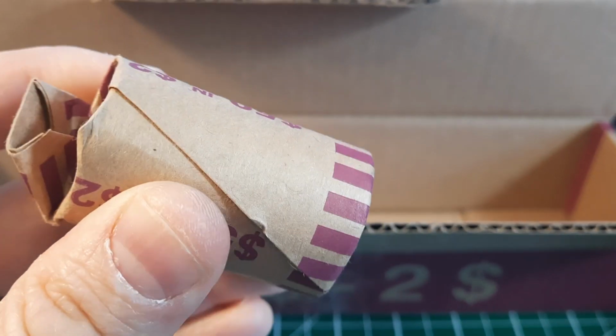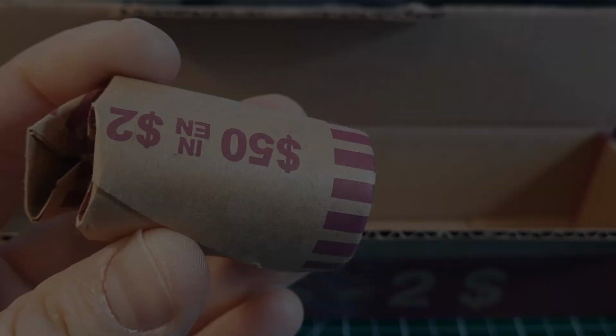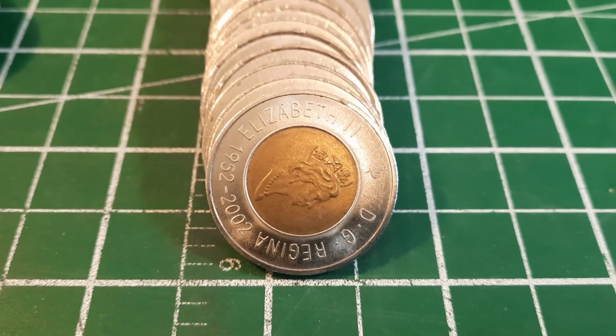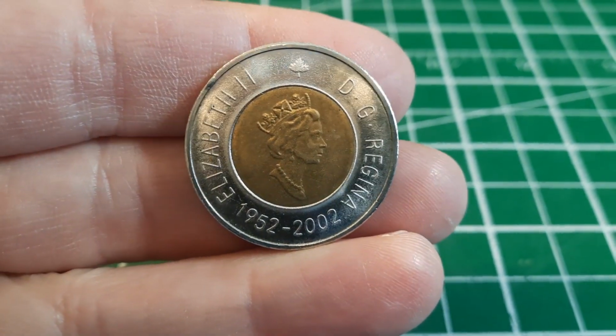ringed toonie in this box. None so far. And our last chance for another color or variety. Well, we should have known we wouldn't get through the rest of the box without finding another counterfeit. Here's one with the double date 1952 to 2002.